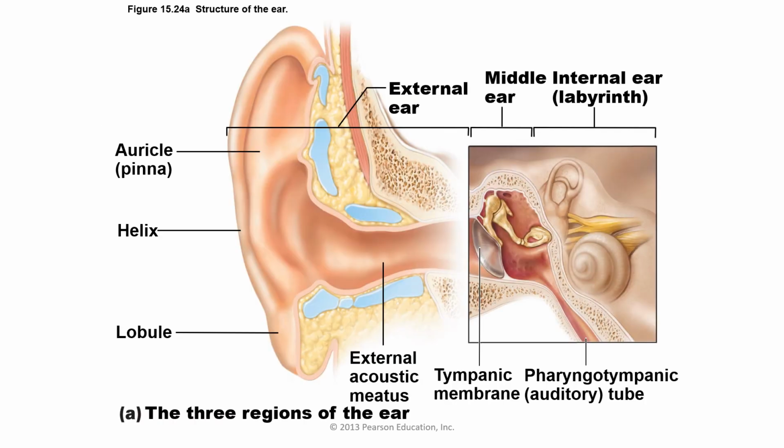So let's look at the structures here. It's the name of the class, right? So the auricle or the pinna, if I were to ask you to touch your ear, that's probably what you would touch, right? So that's what you're going to kind of wiggle. And then there's the helix coming around, and then the lobule or your earlobe.